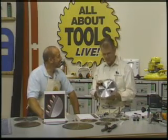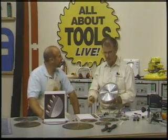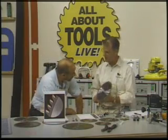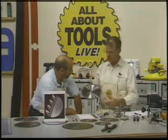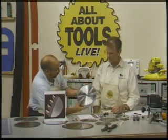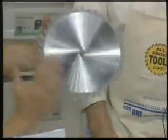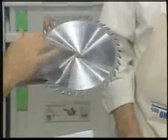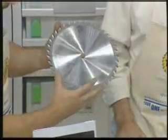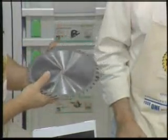Another thing that is kind of fascinating are these expansion slots. Right here, nifty little expansion. See the expansion slot? Looks like a little C in there. Tell us what the expansion slot's for. Actually, it's just that: expansion. When the blade runs and heats up, the blade is going to get larger in diameter by way of heat, and the slot allows the blade to expand without distorting. Because if it distorts, it's not going to cut properly.